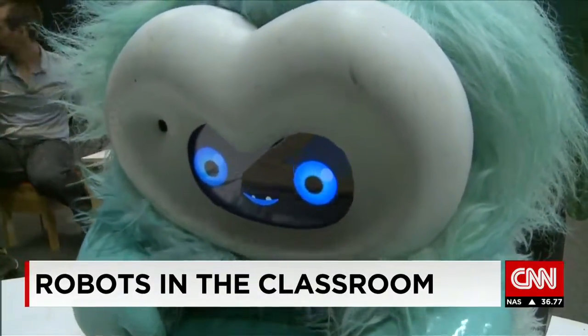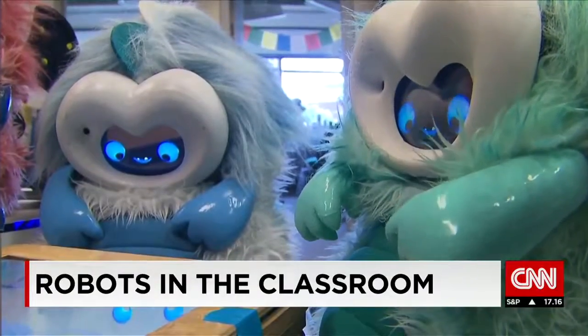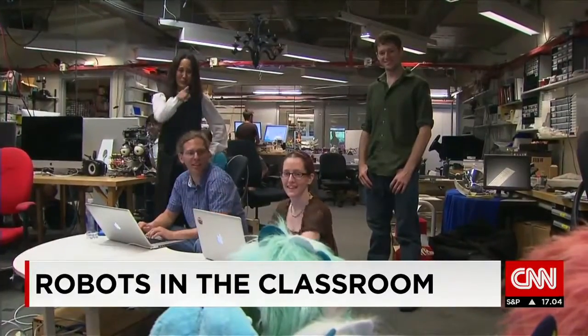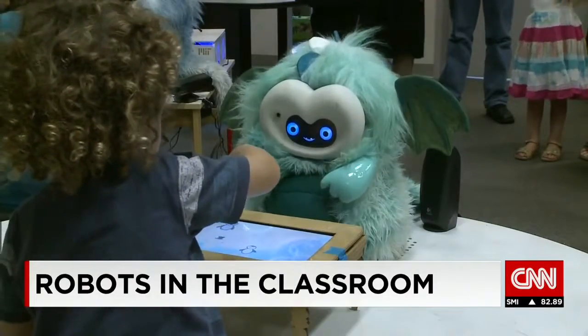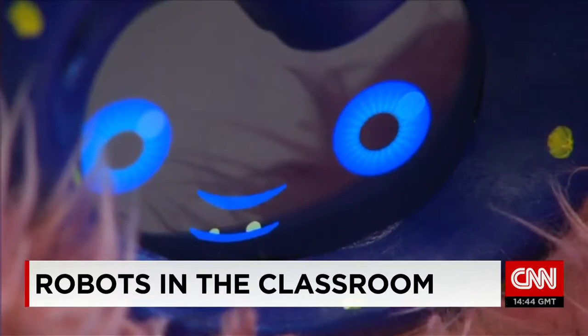Meet the Dragon Bots. These pint-sized robots are the latest creation of Cynthia Brazil and her team at MIT's Personal Robotics Group. Interactive and expressive, they're called social robots, and they're being tested in classrooms to help young children learn.